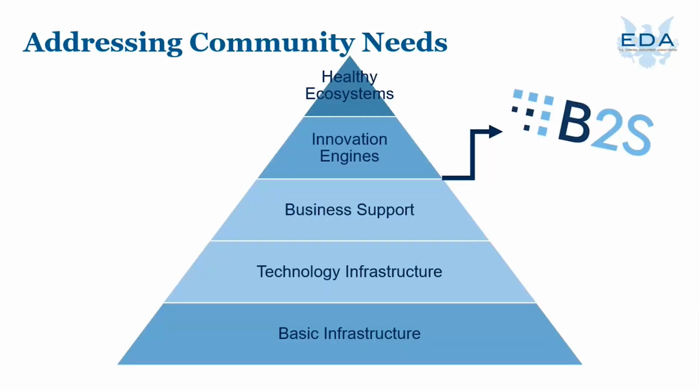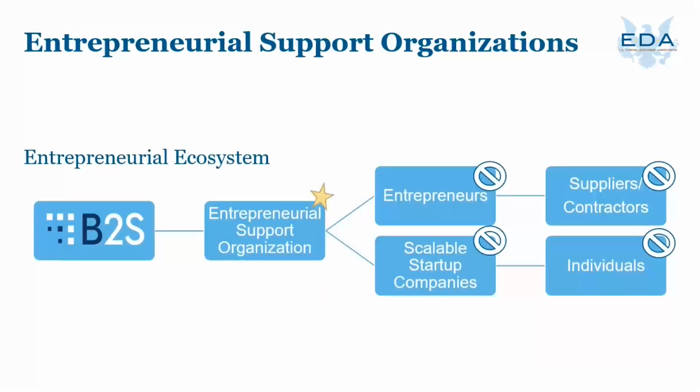When we think about what goes into building a healthy entrepreneurial ecosystem, there's a number of things. This is a simplified view of that. But with Build to Scale, we like to think of it as the intersection of business support and innovation engines. We want to continue to support regional innovation economies, but also still support businesses where they are. Again, thinking about the entrepreneurial ecosystem, there's a lot of players involved.